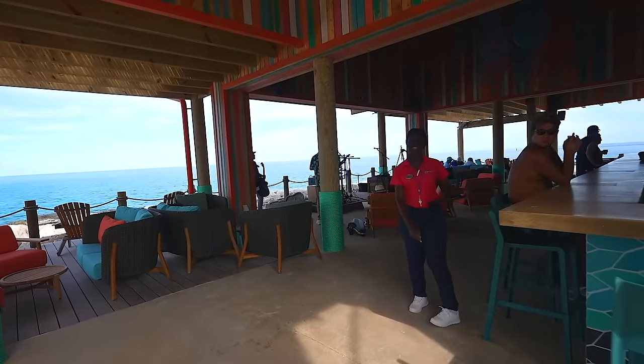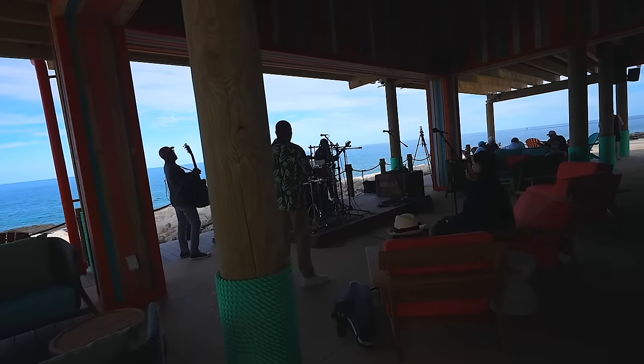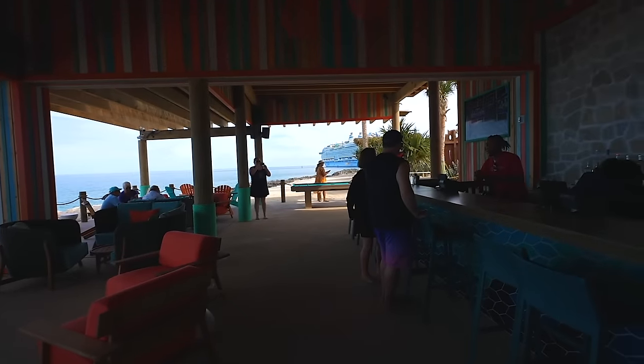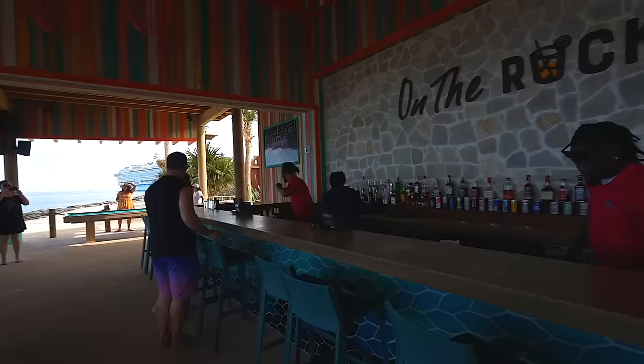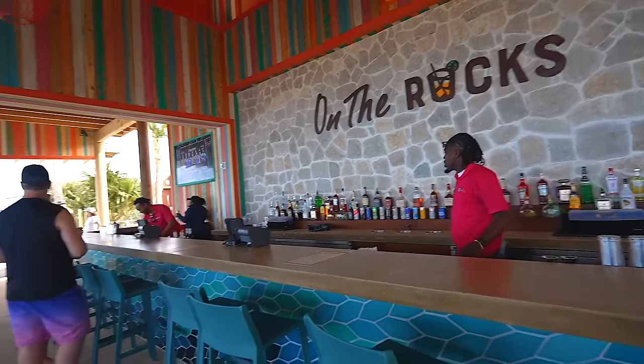Wow. You can actually pipe in this music into the Cabana. Oh, yeah, that's what it is. So that's cool. That's unreal technology. And we're pretty far from there. Oh, this is on the Rocks bar. Dude, this place is incredible.